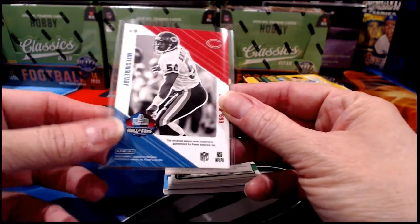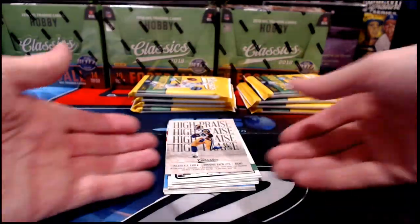This is for the Bears Mike Singletary relic.